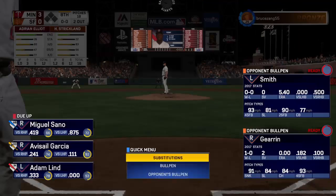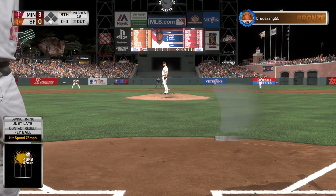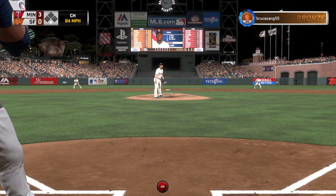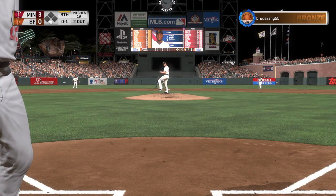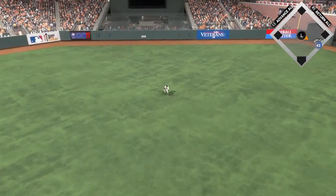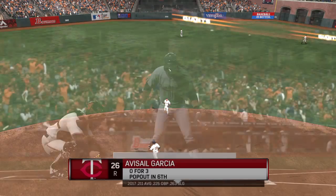Into the box now, Miguel Sano. He singled earlier, making him 1 for 2 to this point. Tossed, started to go down after it, and he couldn't hold back. It's strike 1. Now here's the pitch. Hit hard on the ground towards second. That's through for a base hit, his second of the ball game. So the 2-out base hit and the top of the inning is still alive.